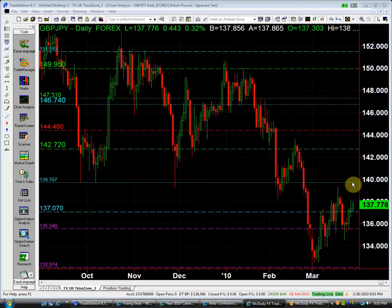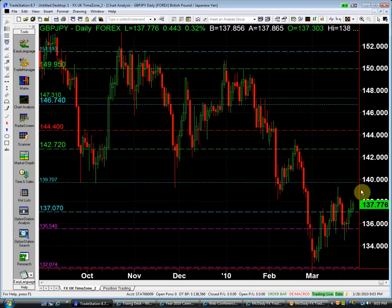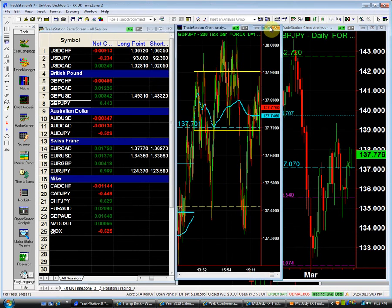So that is good. If it does take a trade above the 138.11, we should be looking for a move for a test of the 139.50 or so, which should give us a good push to the upside. So we're looking to be buyers of the pound yen right above 138.05. That's based on the daily and the weekly chart. We're going to go now on the intraday and see if these numbers jive.